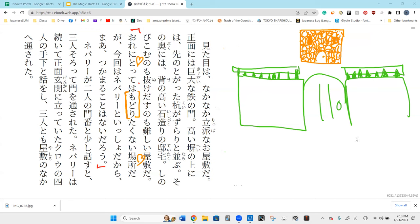Da. And so he says da ga. He says ga, however. Honkai, meaning this time around. Honkai wa neburi to issho dakara, meaning because I am with neburi, ma, well then.